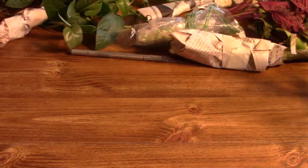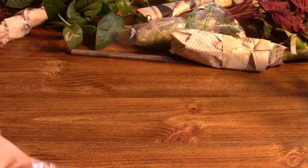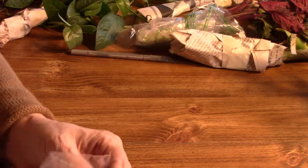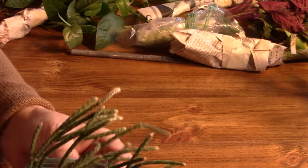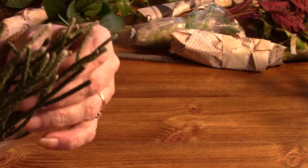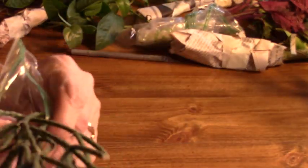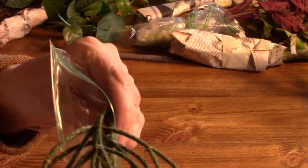My goodness, my goodness. I'm a little overwhelmed. I've gotta tell you folks, I'm not halfway through this box. Oh, and another mistletoe. No, is it? Yeah. Yeah, euphorbia. This is a euphorbia. Oh, and I love these. These are really starting to grow on me.